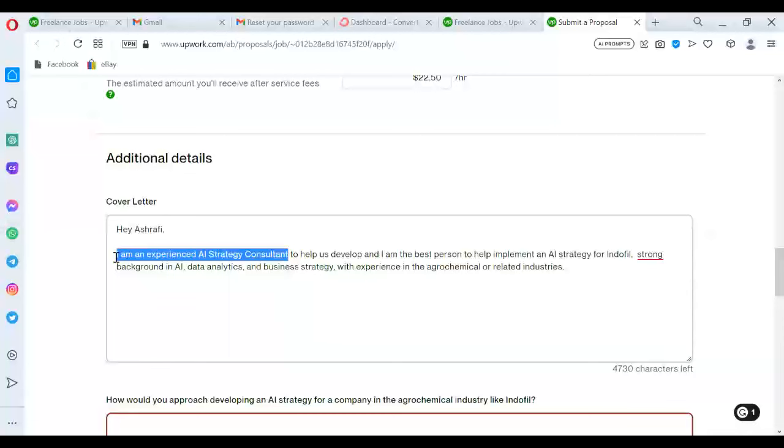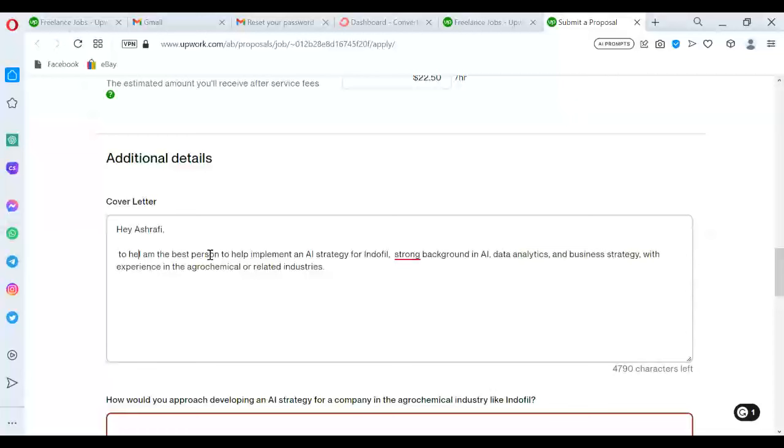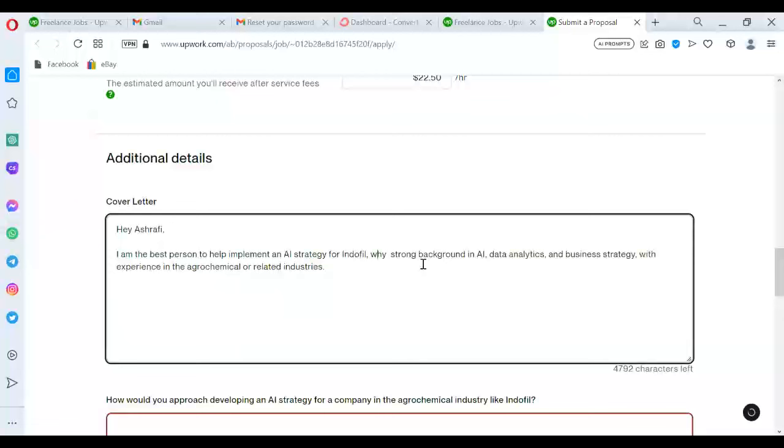The best person. You know, the thing is, the hook is just very important, to help implement an AI strategy for industry. Why?